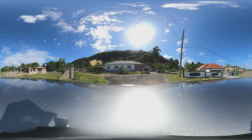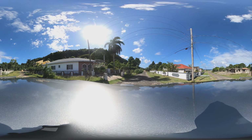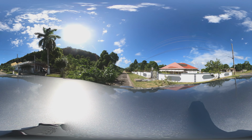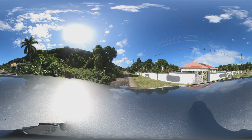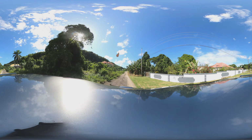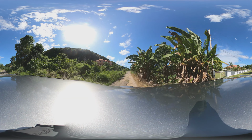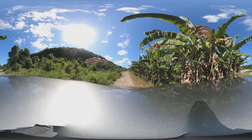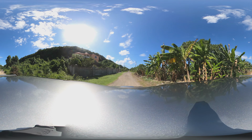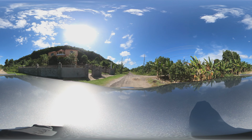To the left is Rockmore Close. Continuing right on Rockmore Drive. To the right is Primrose Close.